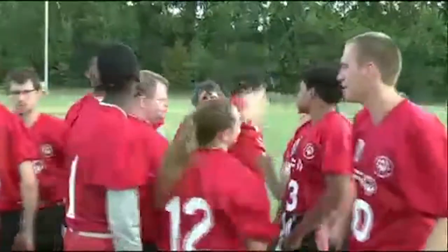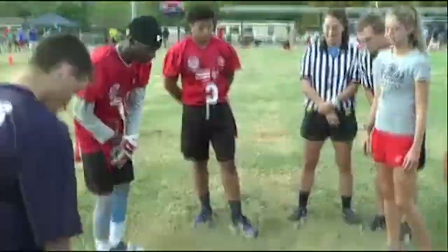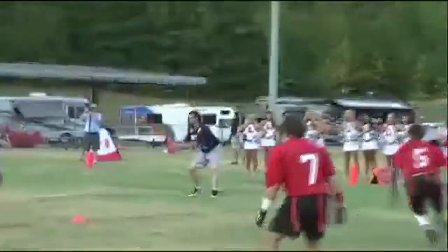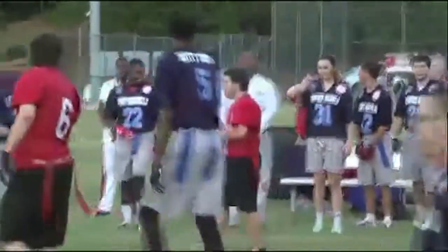Roll Tide! Let's go! It's an unbelievable experience knowing that I'm a student at Alabama and I also get to play with the unified team. Just the atmosphere. I didn't know the cheerleaders were coming out. I didn't know football players of Ole Miss were coming out. It was just a really fun experience to showcase my talents in front of everyone, especially people like that.